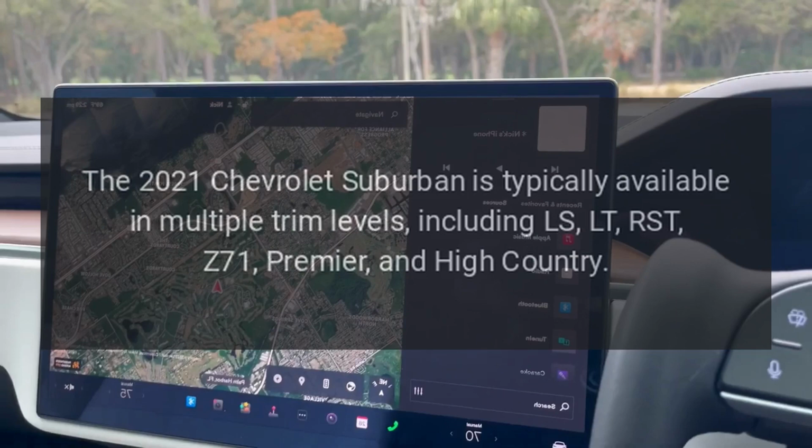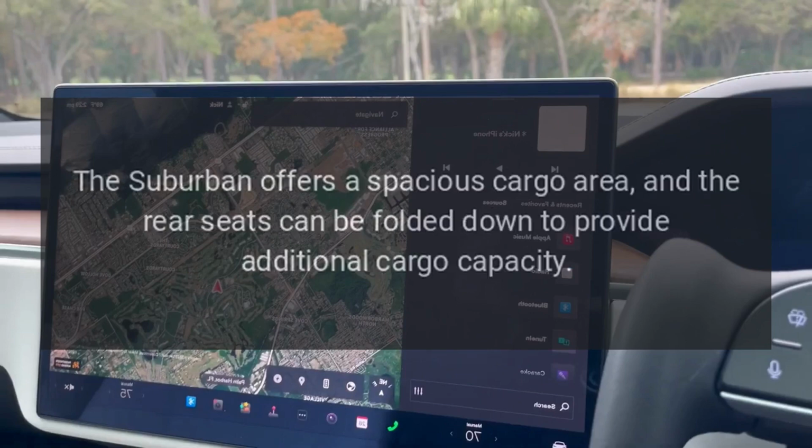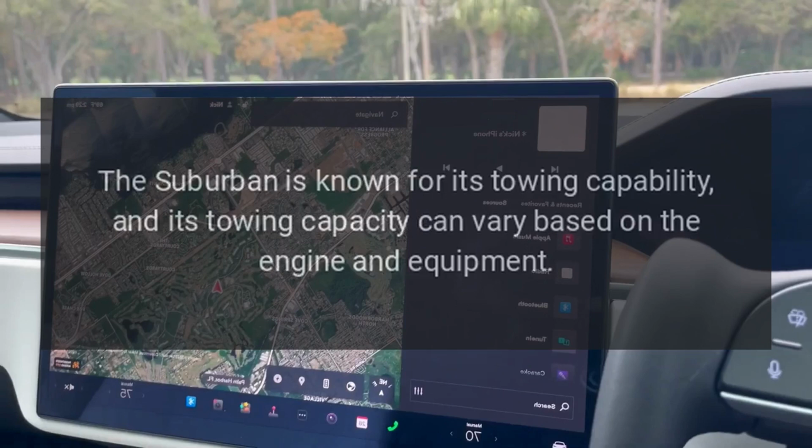Safety features: standard safety features. Rear view camera. Automatic emergency braking. Forward collision alert. Driver assistance features: available driver assistance features such as lane departure warning, rear park assist, and more.